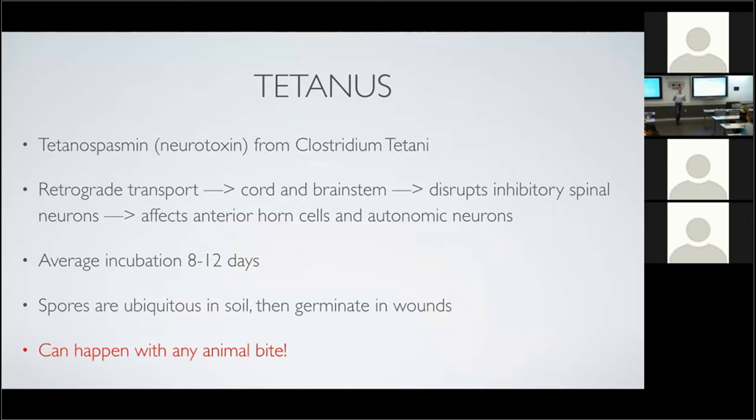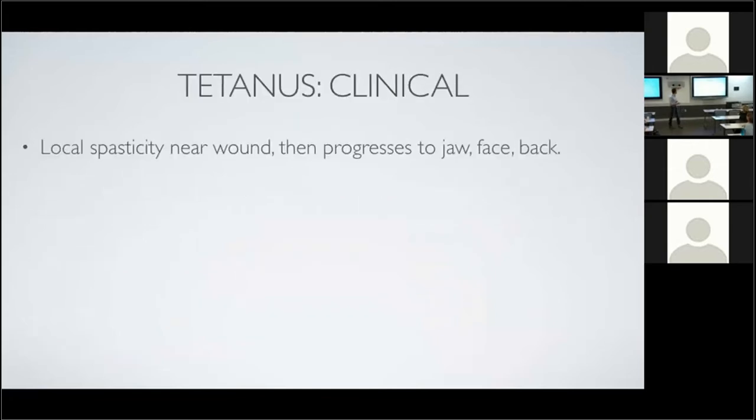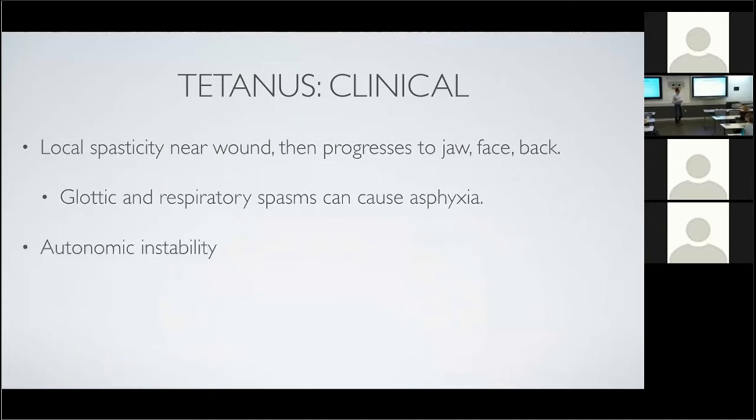To think of it as a rusty nail, but if somebody comes in with a bite, typically where you're bitten, you start with a little bit of spasticity. So this patient had a little spasticity near his foot, and then it progressed. The life-threatening situation is when you get glottic spasms and patients asphyxiate.